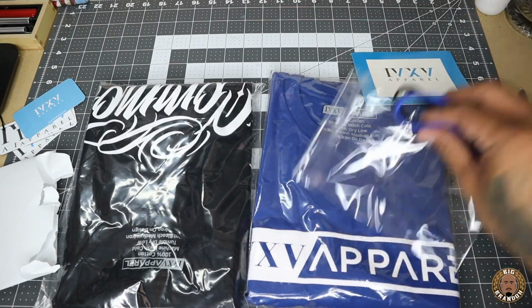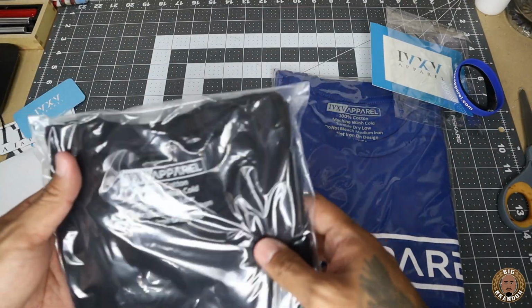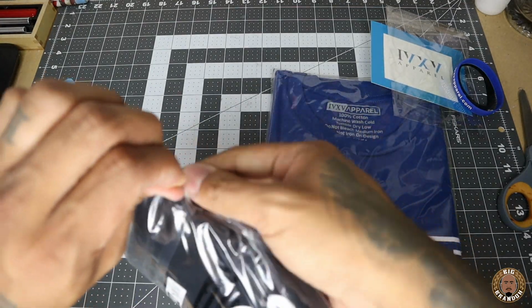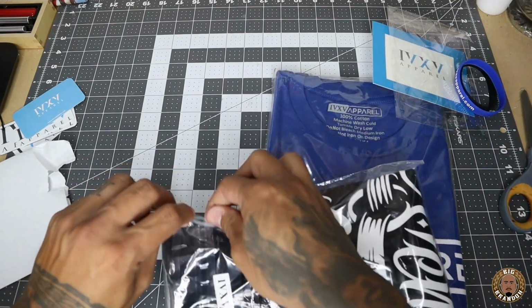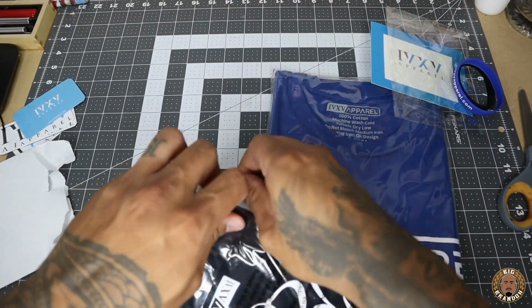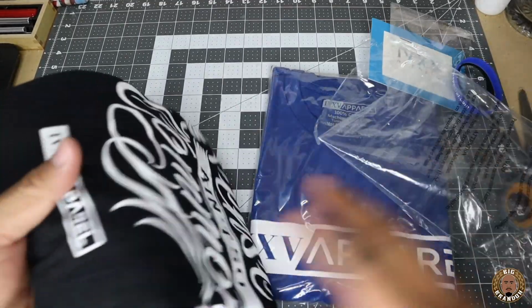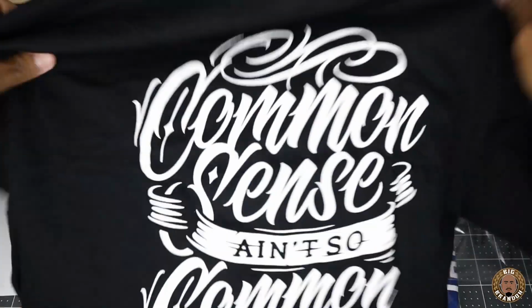So let's check out the actual goods. These look like screen printed t-shirts. Got that custom neck label packaged up. They got the warning label on the back of the packaging. Trying to do this around my camera. So here's the first t-shirt. Boom.